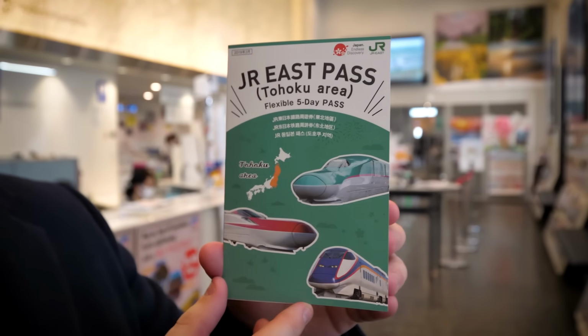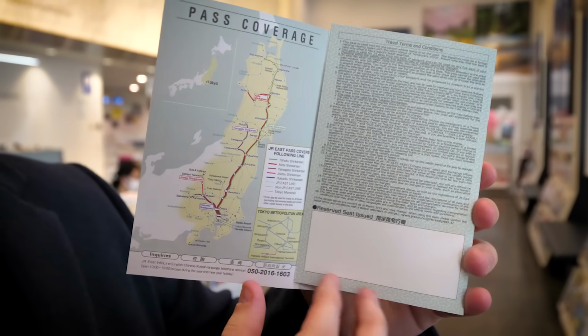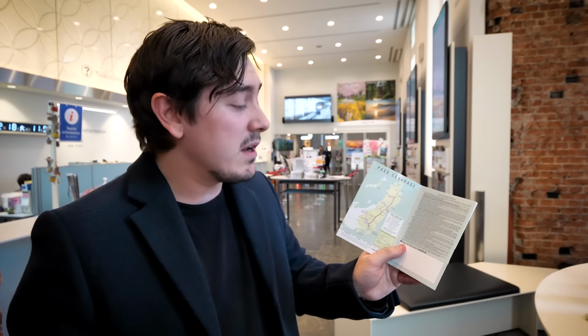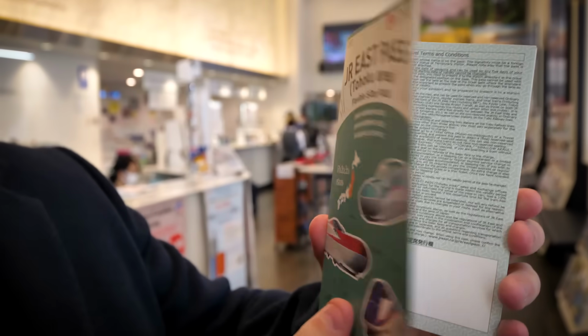$200. However, if you are a foreign tourist, you can take advantage of the JR East Rail Pass, where for 5 days and 19,000 yen, you can go anywhere you want in all of Tohoku region. It's a fantastic offer, and I can't do it because I'm not a foreign tourist, but if you are, you'd be mad not to take advantage of it. And it comes with a cool little map. You can see all the places, and many of the places Ryotaro and I have covered over the years are actually on this map, so you can go and visit them firsthand and see them for yourself.